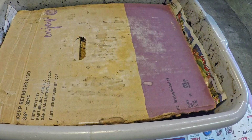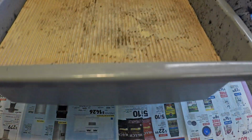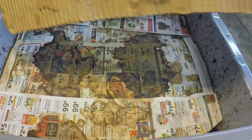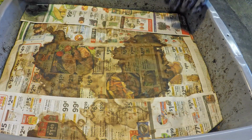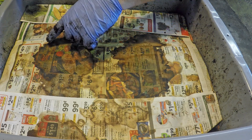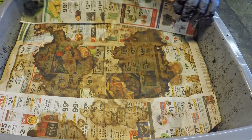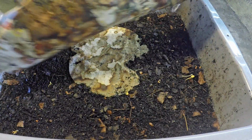Alright, one more bin. Alright, are we going to see mites here too? I hope not. I see them. There they are. Maybe not quite as many, or maybe I'm just not seeing them. Yeah, they're there. Alright, well, let's put this one outside again, just like we did before. I'll shake it off again.